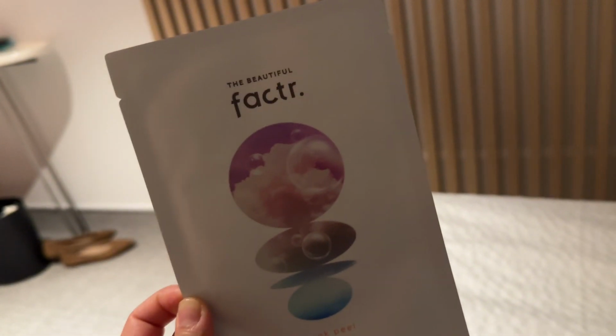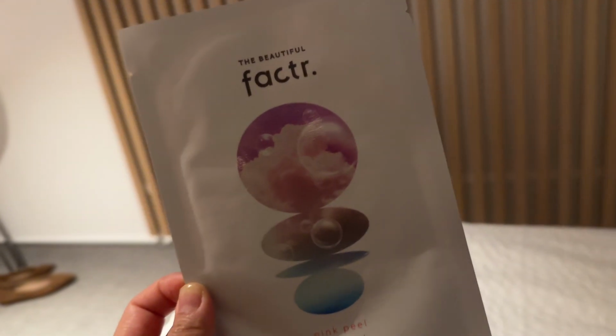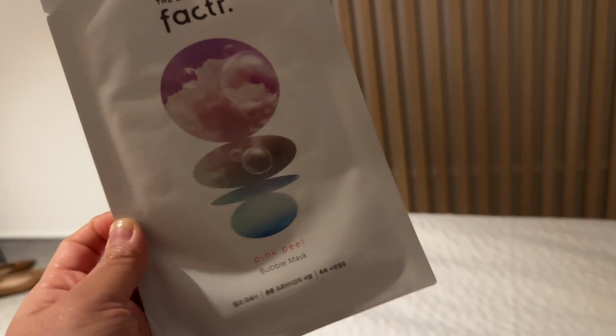But yeah, anyway, my sister and I are going to do these sheet masks. So I brought them. They're the beautiful factor ones that get foamy. They're bubble masks. The best footage ever. Just kidding.